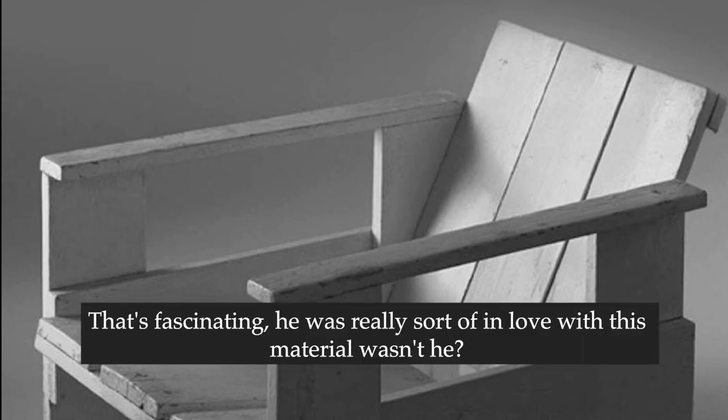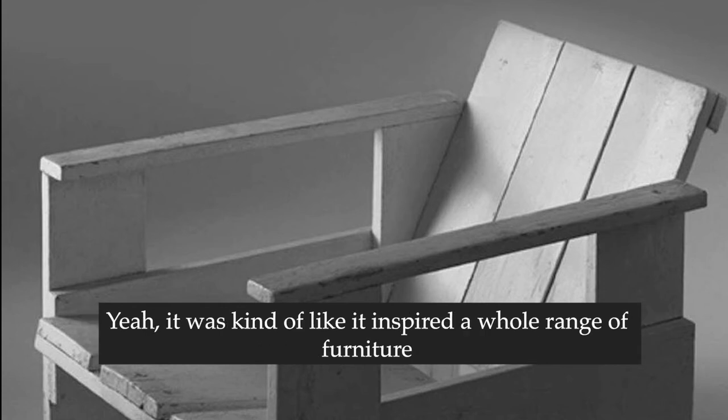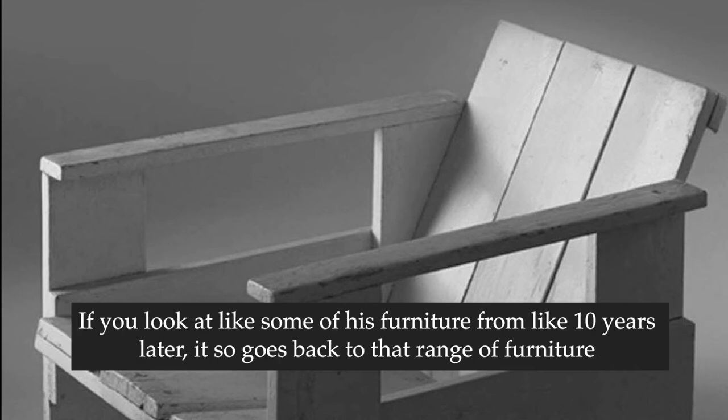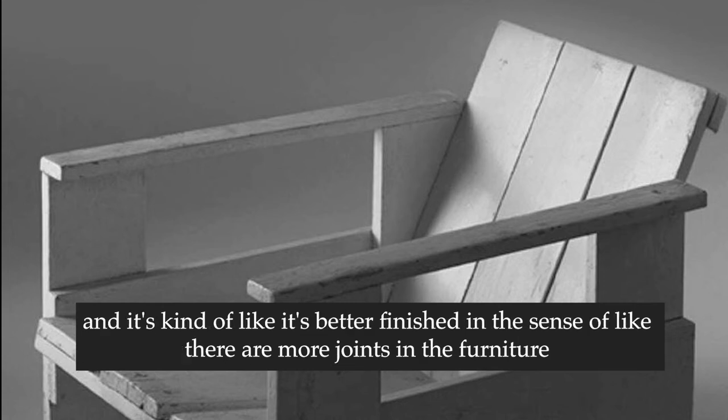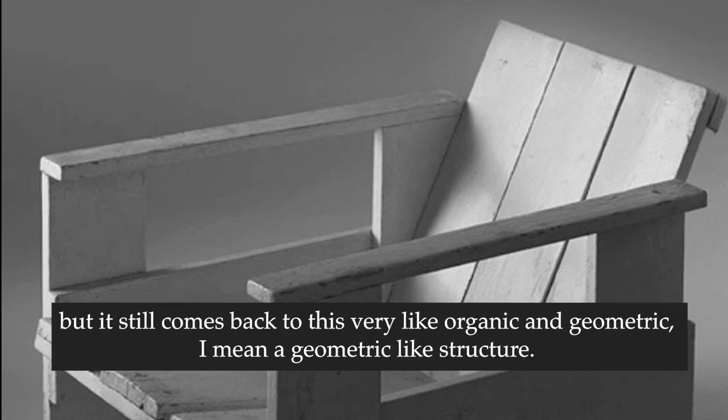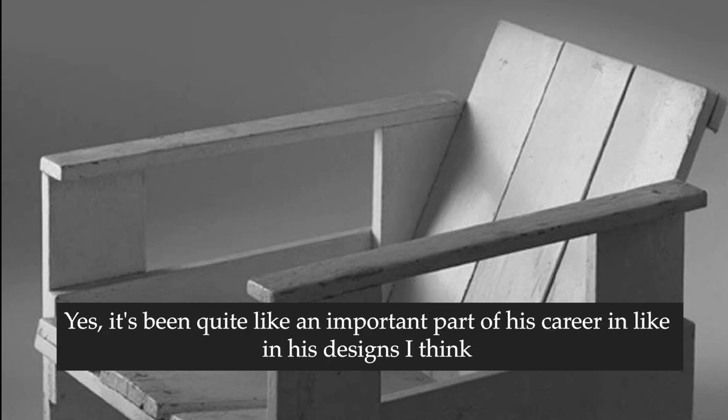That's fascinating. He was really in love with this material, wasn't he? Yeah, it inspired a whole range of furniture. And even though that line was pre-cut wood, screwed together, if you look at some of his furniture from 10 years later, it still goes back to that range of furniture. It's better finished in the sense that there are more joints, or some of the wood has been cut a bit more finely, but it still comes back to this very organic and geometric structure. It's been an important part of an important time in his career and in his designs, I think.